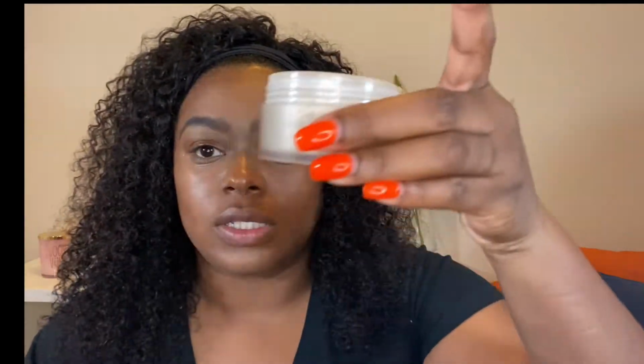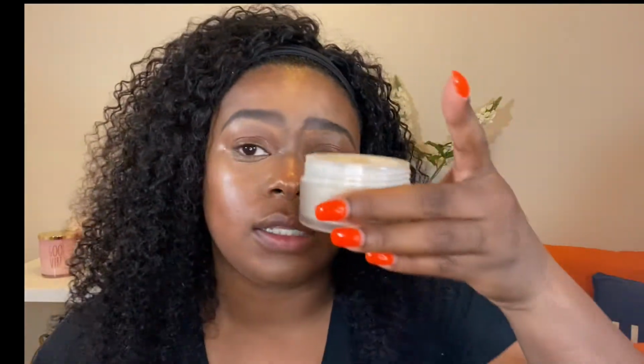But once you have a little bit of concealer applied, I do put a little bit of powder. This, of course, is Laura. Don't play with her. She is not one of them, okay? This is the Laura Mercier translucent powder. Listen, don't play with Laura. She's not one of them.